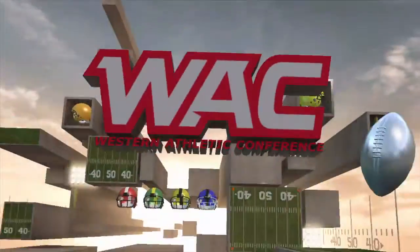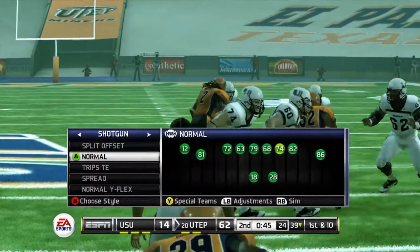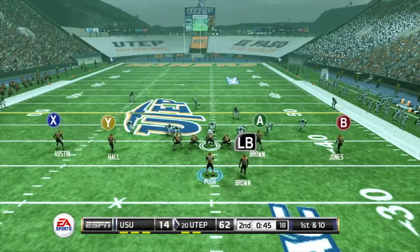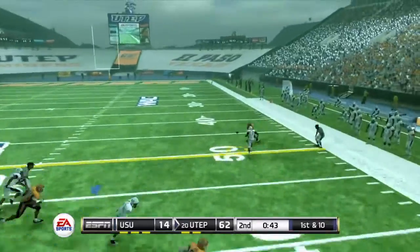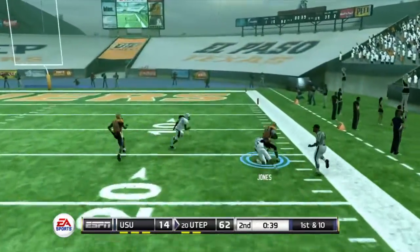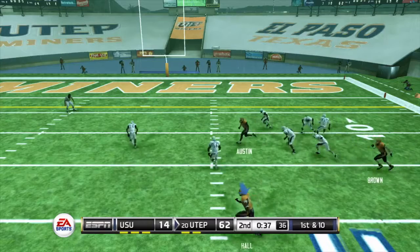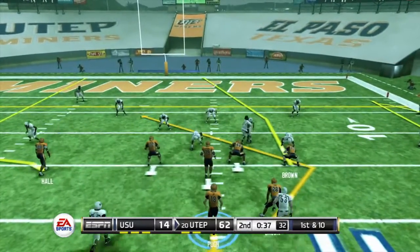Throw for it, but ended up getting sacked. They don't pick up the first down, and the ball will change hands. They'll start at the 39. And he's taken down at the 14-yard line. And for Pugh, that's now over 200 yards passing for the first half. I'll tell you what, this guy is so much fun to watch when he gets into a rhythm like this.